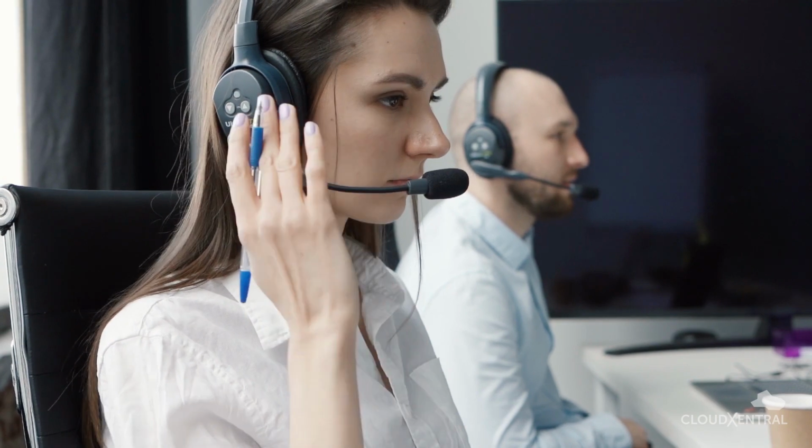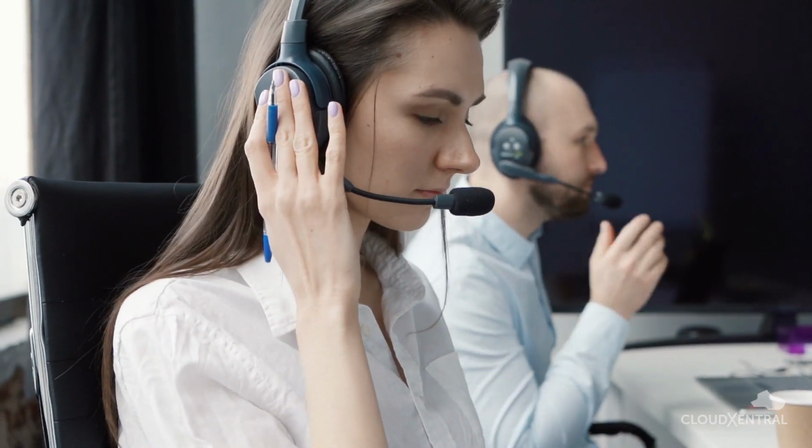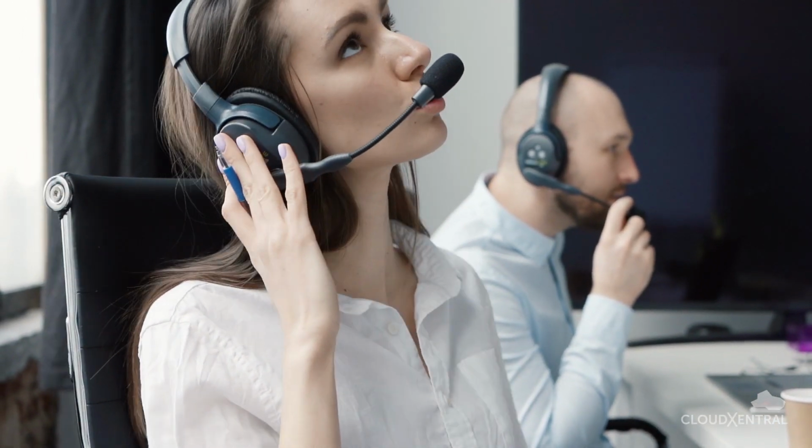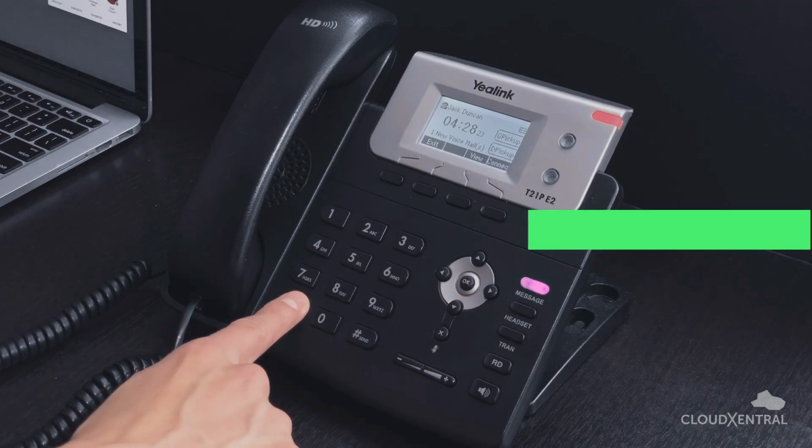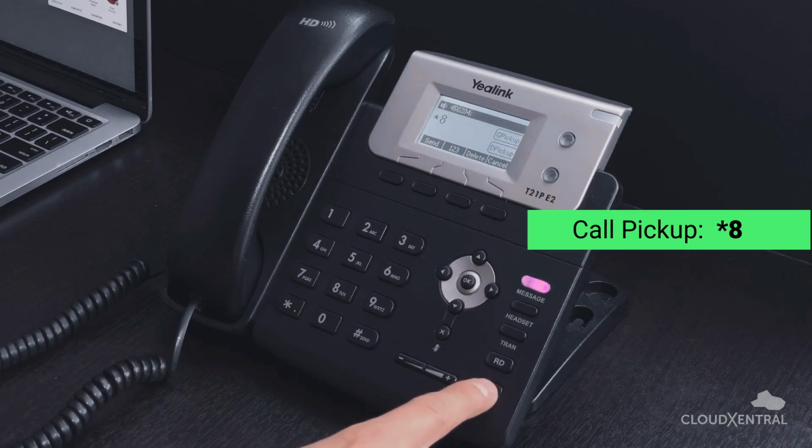If your phone system is set up by departments or call groups, only a person in that same department can pick up the call that is ringing. You can do this by dialing *8 on your keypad.